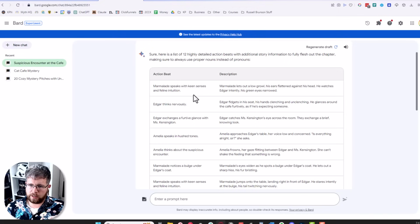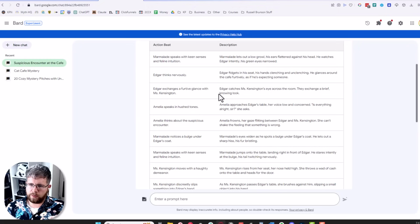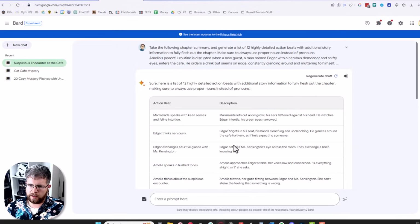So we have Marmalade speaks with keen senses and feline intuition. Marmalade, this is interesting. Whereas ChatGPT and Claude started earlier, this one dives right into the whole Marmalade thing.